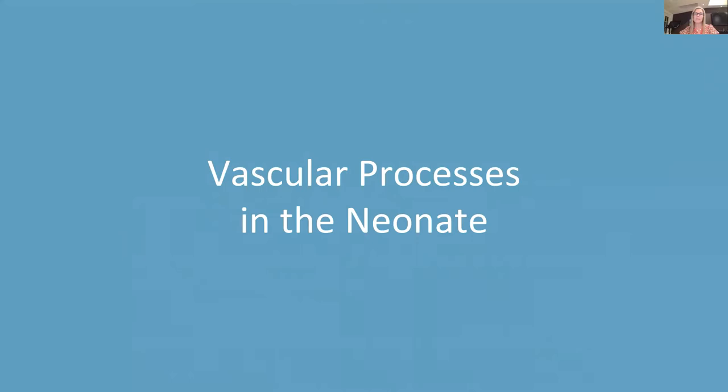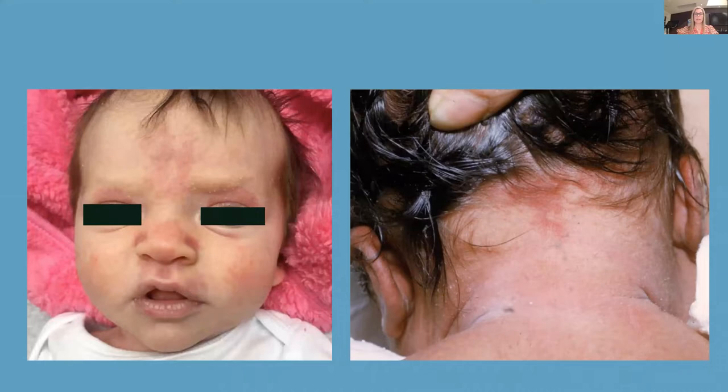Next slide. So let's start off by talking about some vascular processes in the neonate. And again, this could be a whole talk in and of itself. Next. This is a very common referral that I get, and most people in the room are going to know immediately what this is. This is a baby who has what might in layperson's terms be called angel kisses or stork bites, but they're a little bit more exuberant and numerous and in multiple locations than we might see. And so often pediatricians will refer this to the dermatologist to make sure that there's no other workup needed or that maybe could this be more of a true vascular malformation. Next slide. So this is what we call a nevus simplex.